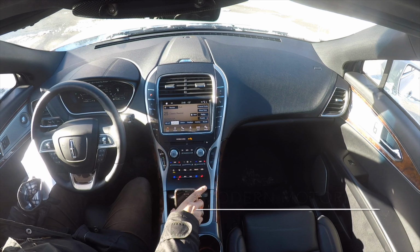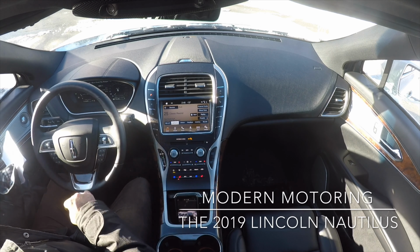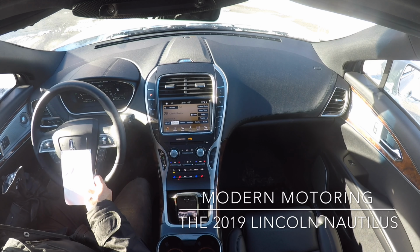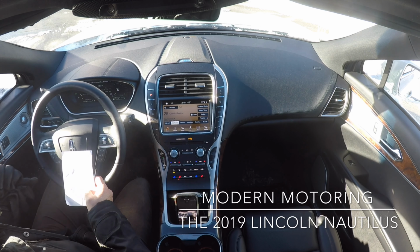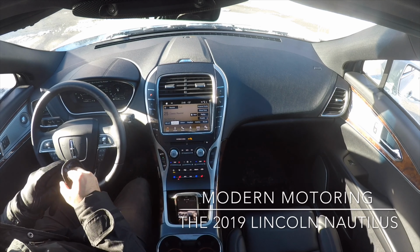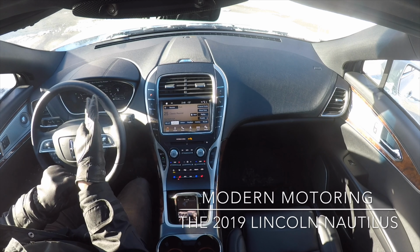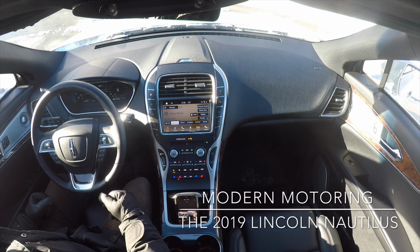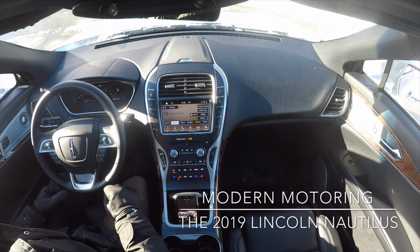Back with the driving portion of the 2019 Lincoln Nautilus, replacing the Lincoln MKX for 2019. This has a 2.7 twin turbo V6, 335 horse, 380 torque, 8-speed automatic transmission. Yes, there is a 2.0 liter 4-cylinder turbo, and that's in the mid 250s for horsepower. So pretty significant dip going from 335 down to the 250, but you know, to each their own.